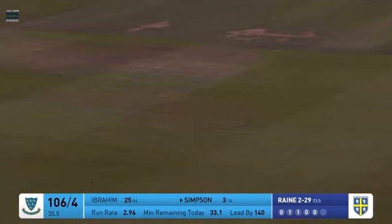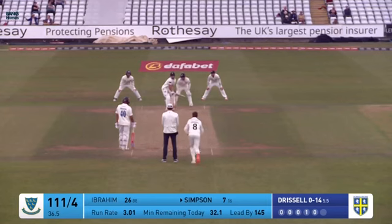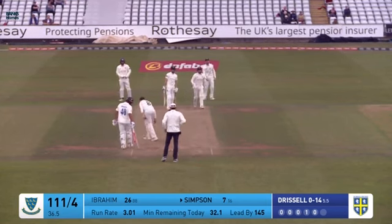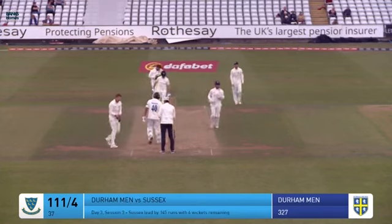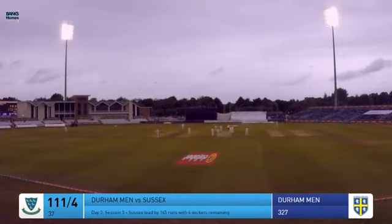That's a lovely shot from Simpson. First boundary. But it's not easy batting at the moment. That's almost chipped back towards the offie. Simpson survives. Slight leading edge there. Almost his undoing.